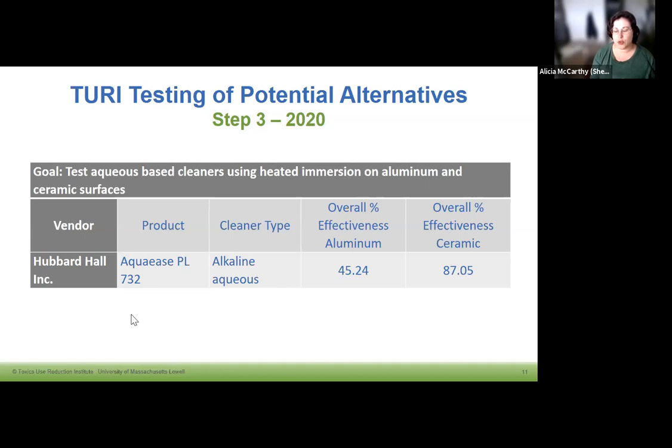So we would have coupons or flat substrates, specifically when we were starting off, where we would weigh it while it was clean, contaminate it with the amount of oil that would be on the surface area, and then clean it afterwards. The parts themselves were tested in-house more with CD Aero. And you can go to the next slide.